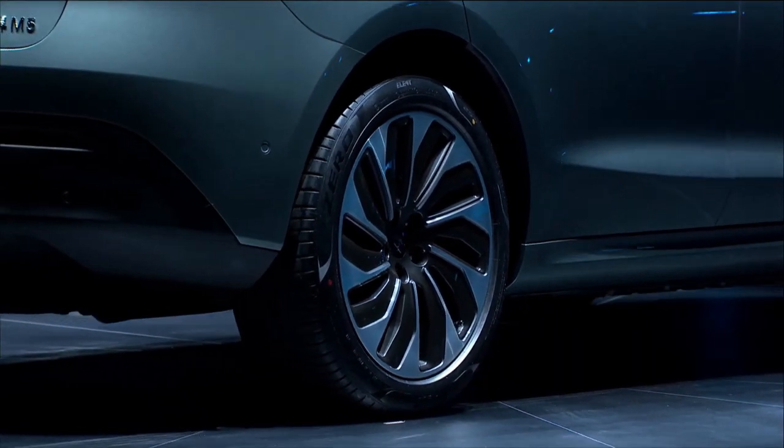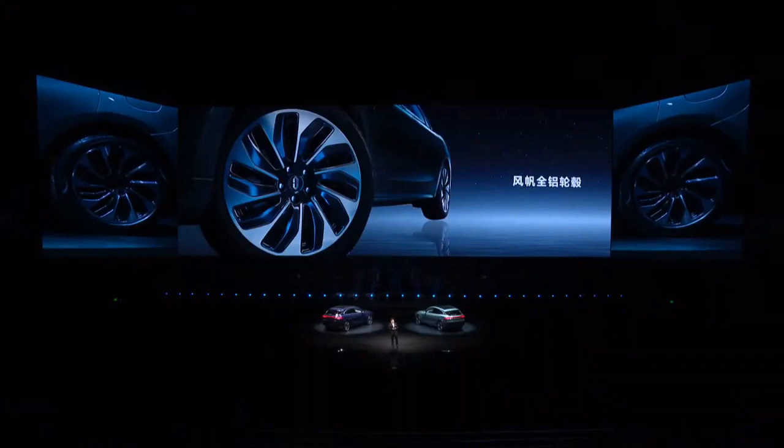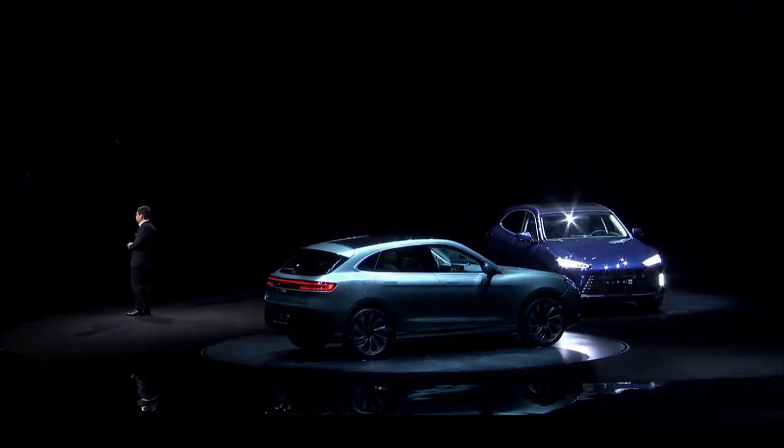And we have the all-aluminum wheels. We also have another version with forged aluminum. It comes with very low wind drag.